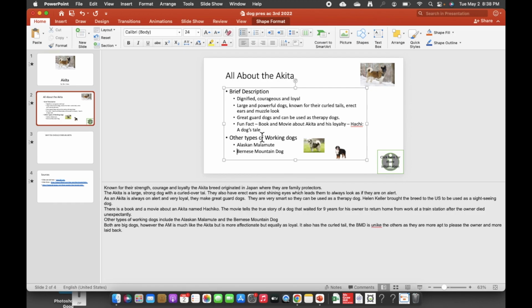So in my notes, I'm elaborating on that, but I'm keeping my bullets relatively short. That keeps me from having to do a read aloud, so I'm not reading everything that's up here. And it also keeps the number of words on my slide short.